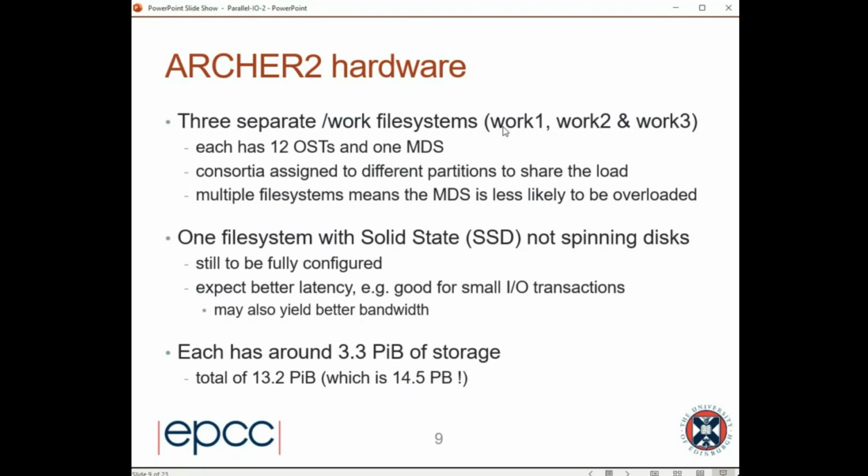Each work file system has around 3.3 petabytes of storage, a total of around 13.2 petabytes. Now, when I looked up these figures, I got confused because I couldn't work out how I got 13.2 petabytes when the data said 14.5. That's because I'm not normally pedantic about these things, but 2 to the power of 10 is 1024. 2 to the power of 10 is not equal to 1000.